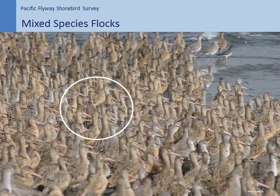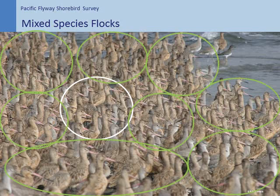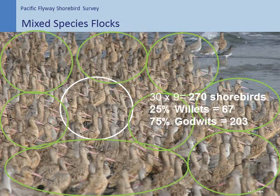In the circle, there are about 30 shorebirds, with an approximate composition of 75% marbled godwits and 25% willets. Applying circles to the rest of the flock, we get an estimate of 270 birds. Then we apply the ratio of marbled godwits to willets to the overall total to get an estimate for each species of 67 willets and 203 godwits. This is what you would record on your data sheet.